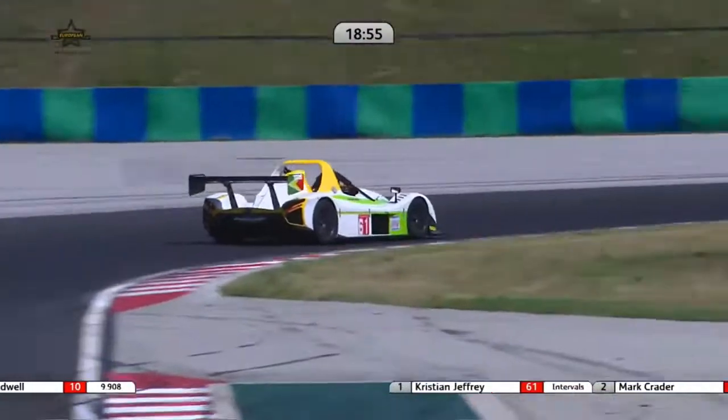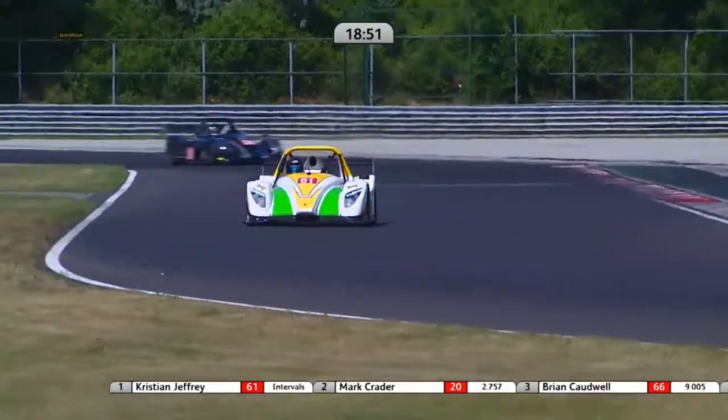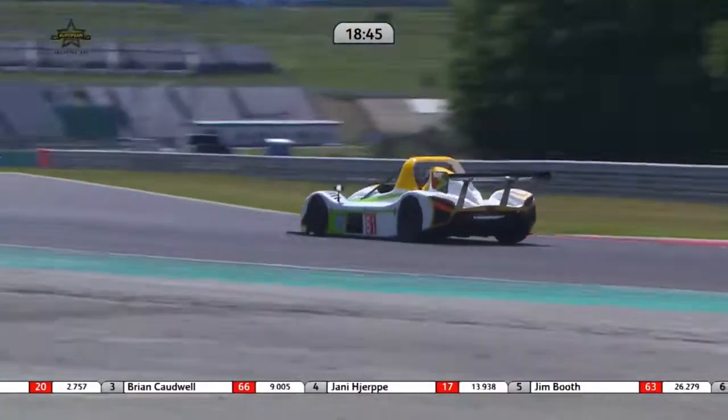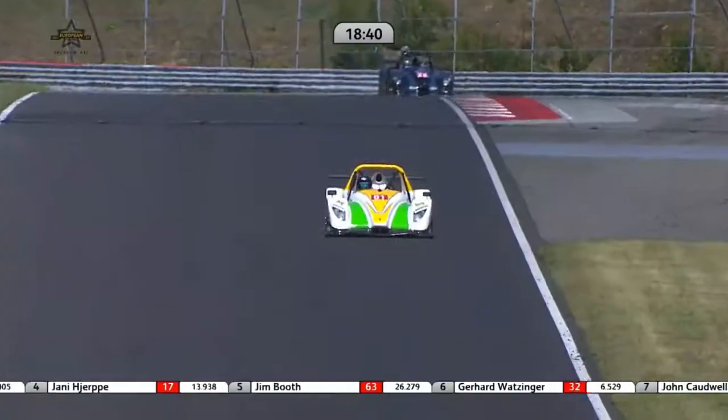Nothing to choose between Christian and Mark through the opening sector. At Sector 2, we might start to see Christian beginning to ease away from Mark Crader, who we spoke with briefly before the start of the race, and he wasn't rating that highly his chances of finishing on the podium.